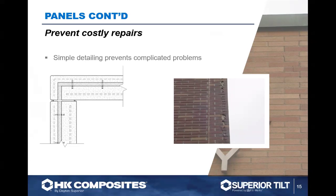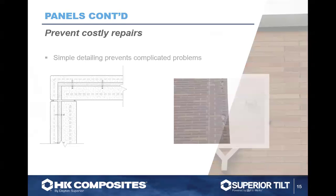It's very easy to detail these correctly, and we provide those specific details, whether it's for composite or non-composite panels, to make sure that we can give the customer what they need for some long-term performance. Next slide.